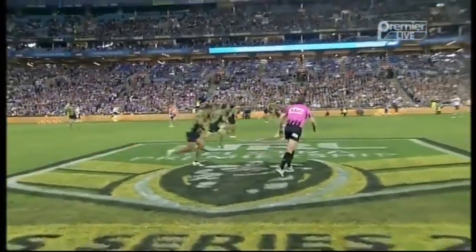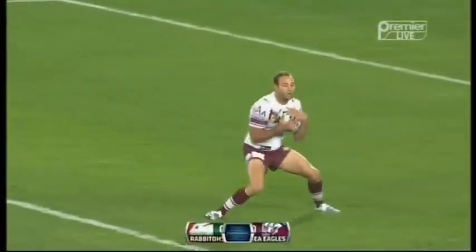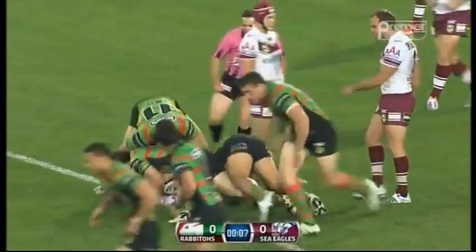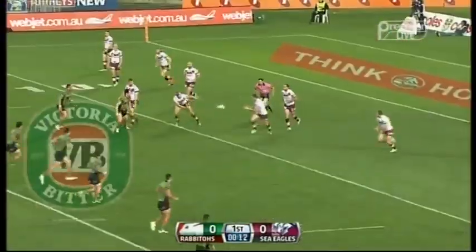So South Sydney running from left to right. Kick-off taken by Dylan Farrell, goes very high with a lot of hang time. So the preliminary final, the first one is underway. And Brenton Loris is the Manly player pulled down.